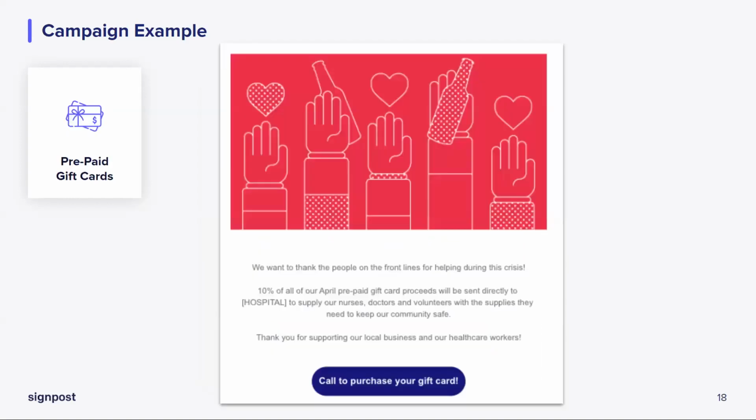And then one more payment related one, prepaid gift cards. This is probably the most revenue driven campaign that we've seen success with in this climate from our customers. I love this example, just like Kelly loved her local partnership one too. It's really great to see everybody banding together. But in this instance, the business was donating the proceeds from purchasing gift cards for all of April to a local hospital in their area for healthcare workers to have supplies. It secures future revenue. It leaves a lot of goodwill with their customers. So it's really a win-win.